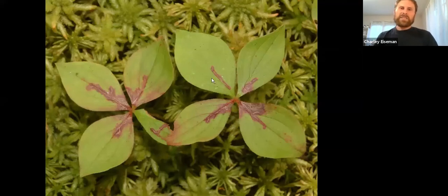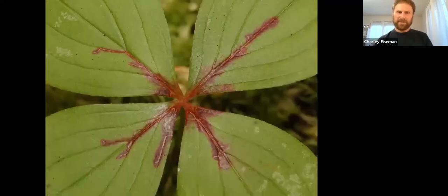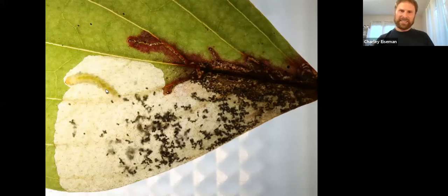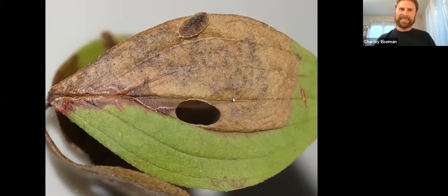So these are some bunchberry leaves I found in Maine that I wasn't sure if I was looking at mines or not, just these funny red squiggles emanating from the bases of the leaves. But when I looked up close and backlit them, I could see that, in fact, there was some frass inside, and there's a larva right there. I had no idea what order or family of insect I was looking at here, but as they grew, they turned into blotch miners. And then when they cut out these pupal cases, I realized that they were heliozelids.